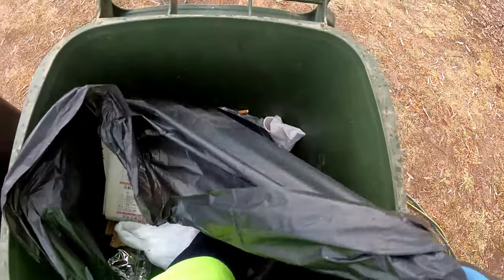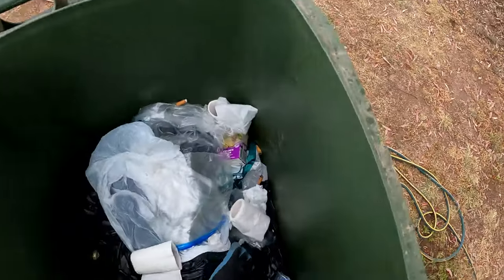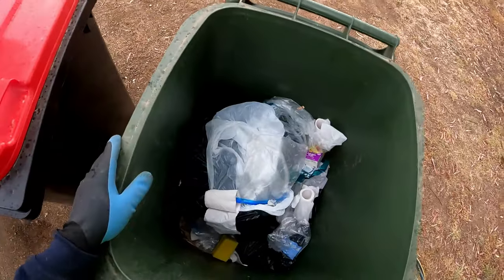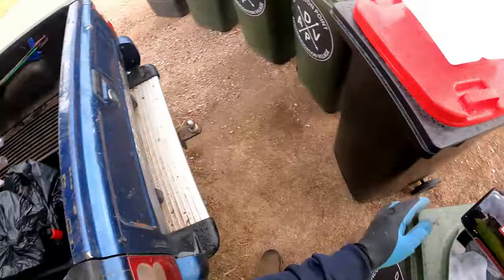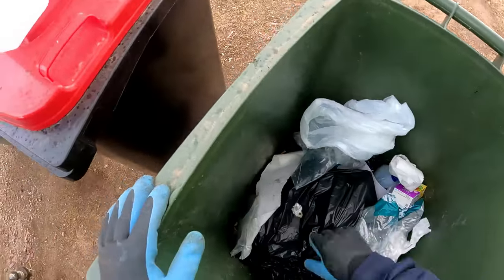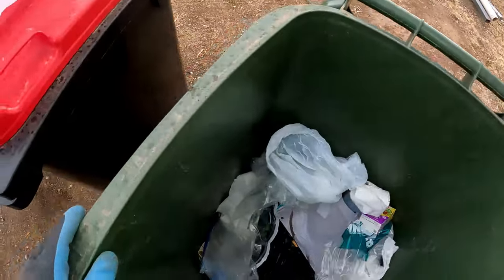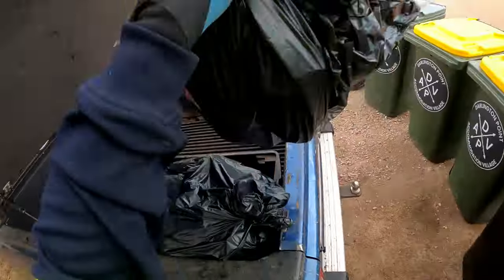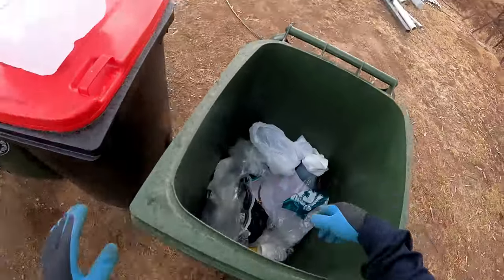Is that one there? No, it's not. Well, I'm just going to sit that in there for now, get it out of my road. Just drag all the boxes and bags out. There was a box in the bag. That one there, he's a goer. Certainly a contender. There, this makes it easier where I can put it straight back in here.